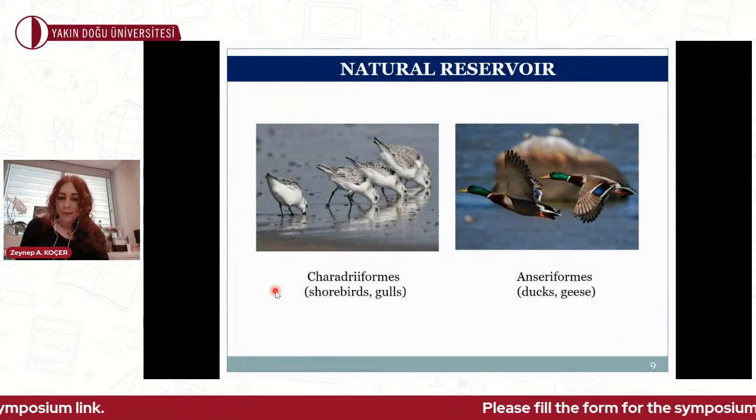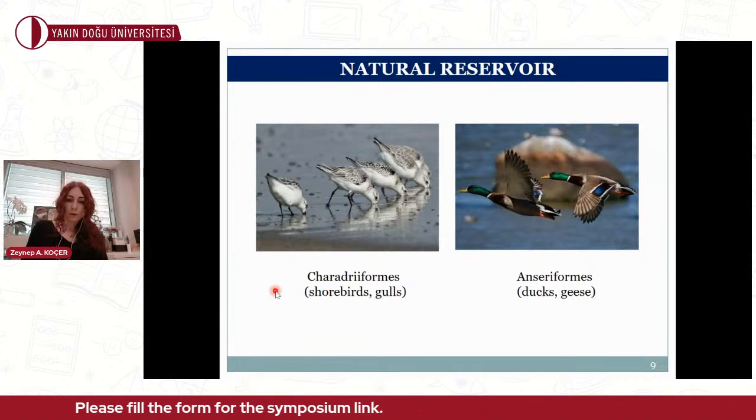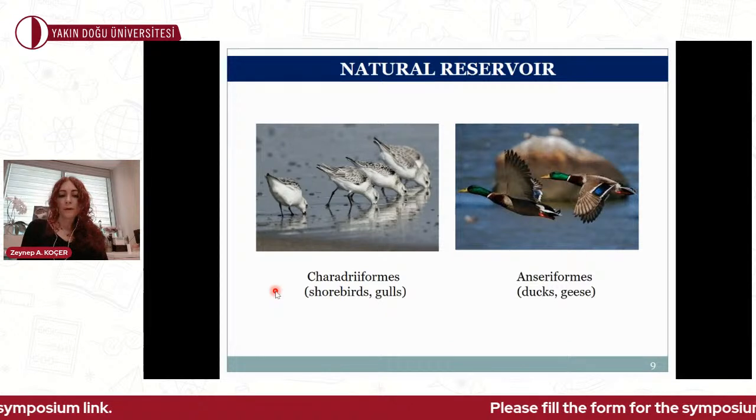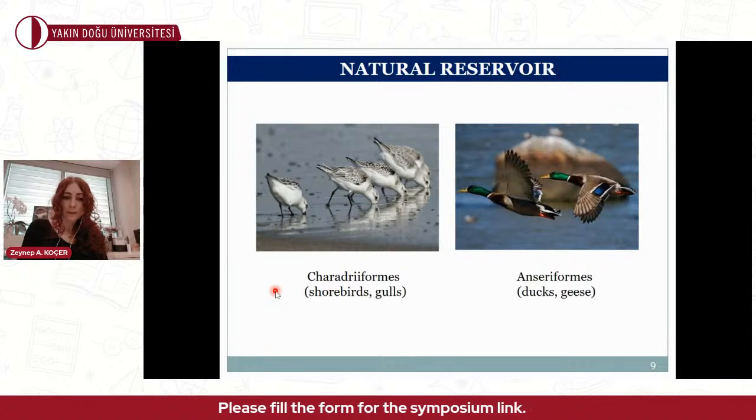However, when you look at the nature, the influenza viruses are carried by these cute little birds, the Charadriiformes and Anseriformes. Charadriiformes are generally shorebirds and gulls, and Anseriformes are ducks and geese.